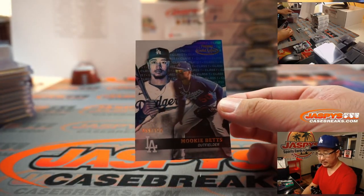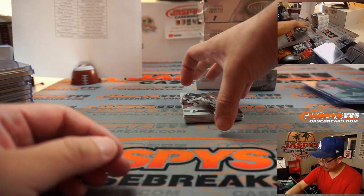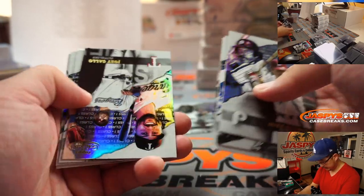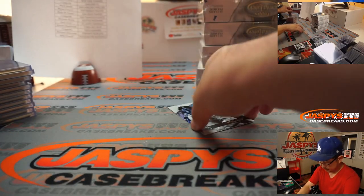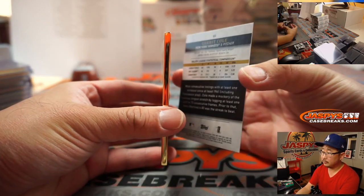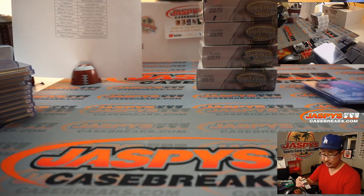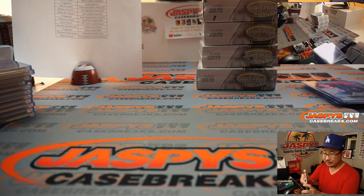Mookie Betts to 150. Ryan Harold, got my Dodgers. Another Kyle Lewis. There's Kershaw again. It's Garrett Cole. And a Will Clark, a 3 out of 5 Will Clark. Will the Thrill going to Ike Coppola and the Giants. And out of fives and under, get the train whistle.